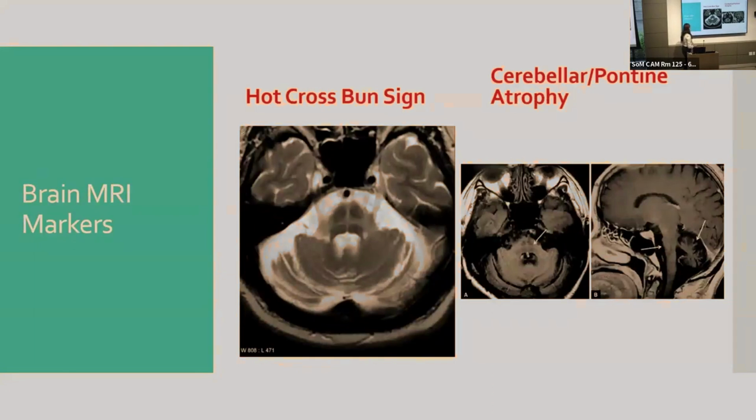For these MRI markers, let me see if by any chance this laser's working. No. Hope you can see this. This is our classic hot cross bun sign, which literally looks like a hot cross bun. This is a section through the pons. So if we're cutting the brain like this, we're in the brain stem. This is the cerebellum. These are the temporal lobes inferiorly of your brain. And then we're looking at the pons in section, and we're seeing degeneration of these connections between the cerebellum and the pons.